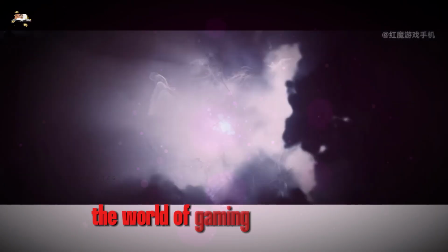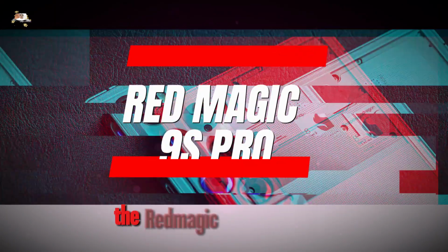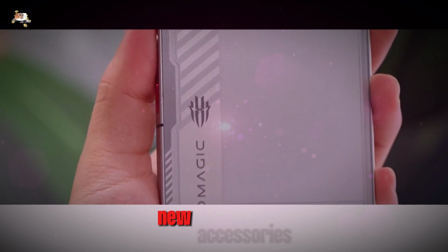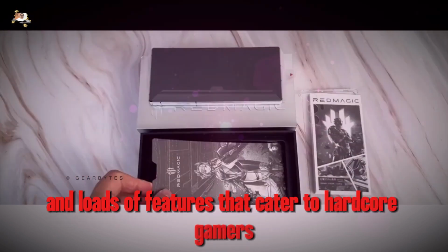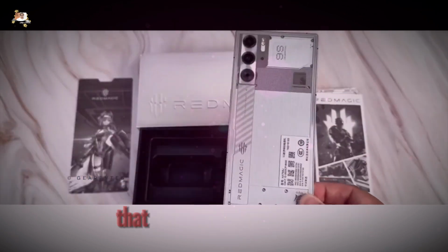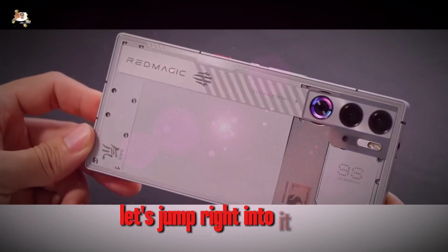The world of gaming smartphones with one of the most talked about devices right now, the REDMAGIC 9 Pro Plus 5G. This gaming powerhouse comes with a fresh design, new accessories, and loads of features that cater to hardcore gamers. From the fan cooler to the RGB Bluetooth speaker, this phone is loaded with extras that truly make it stand out. Let's jump right into it.